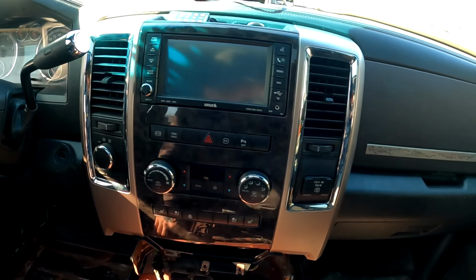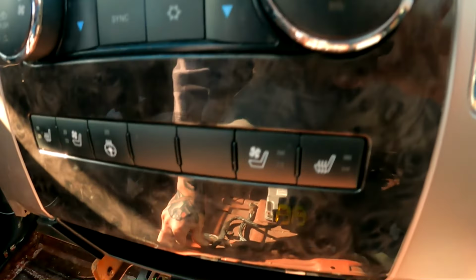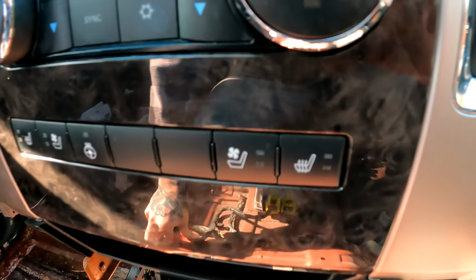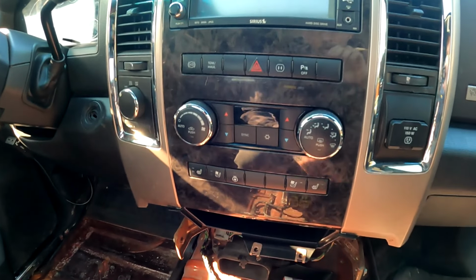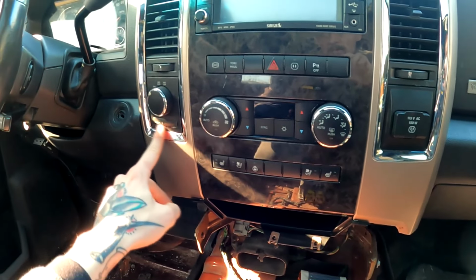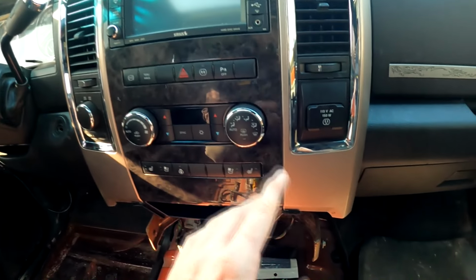Guys, so we got the new dash bezel in. This is the Longhorn bezel. So as you can see, it's kind of got the darker pattern, similar to what we had before, but has a darker pattern in it, which is nice. And we actually have buttons that don't get stuck, because the other ones kind of got stuck in when you press the buttons.